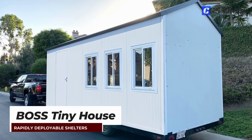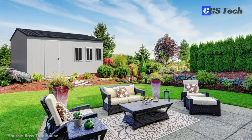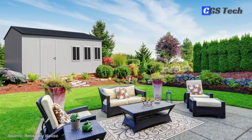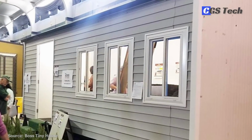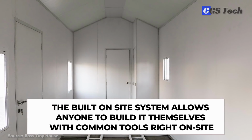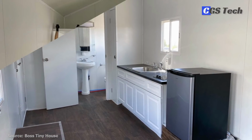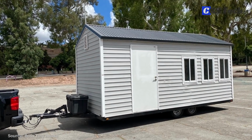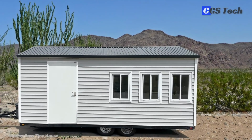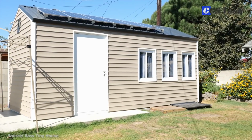Boss Tiny Houses, just like the cubes, utilize the same Built On-Site system, but with a focus on individual customers to offer affordable tiny house kits that can serve as cabins, studios, adjacent dwellings, home offices, or transitional housing. The Built On-Site system allows anyone to build it themselves with common tools right on site. The components are intuitively designed with step-by-step instructions for foundation, structure, electrical, and plumbing, so anyone with reasonable DIY skills can build it themselves. The kits are made of galvanized steel sandwich panels with fire-rated polyurethane insulation for walls and roof, and can handle exterior vinyl cladding. The company offers a 5-year warranty on their tiny houses.